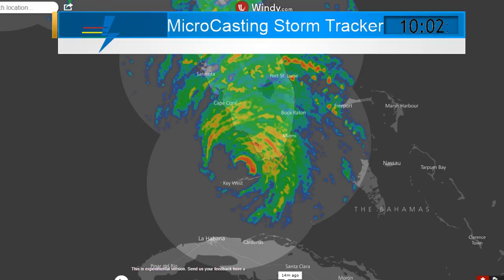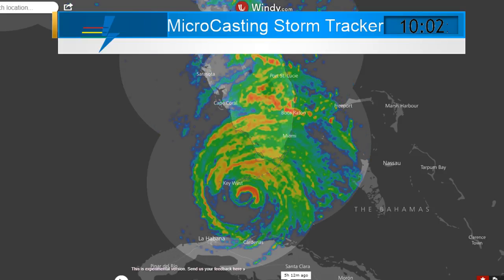That is actually because I forgot to bring the machine that has microcasting radar over to the current location that I am in. So I just whipped up this version. This is using windy.com. So I'm really just not even using my own software at this point. I'm just getting ready to really dive deep into Hurricane Irma.